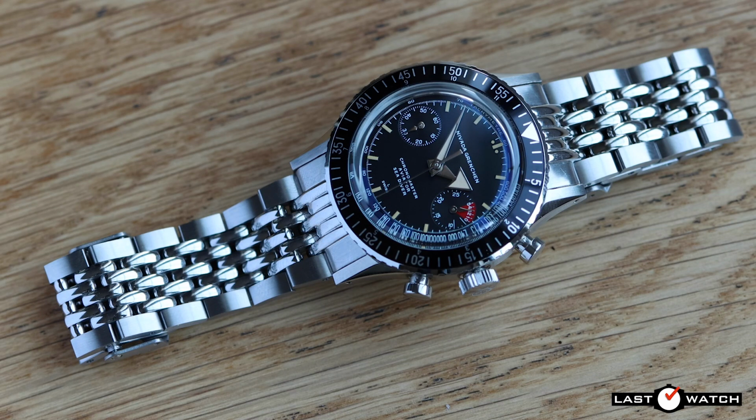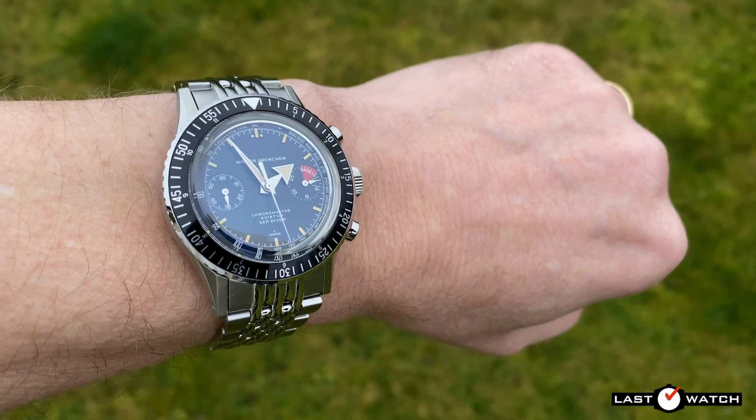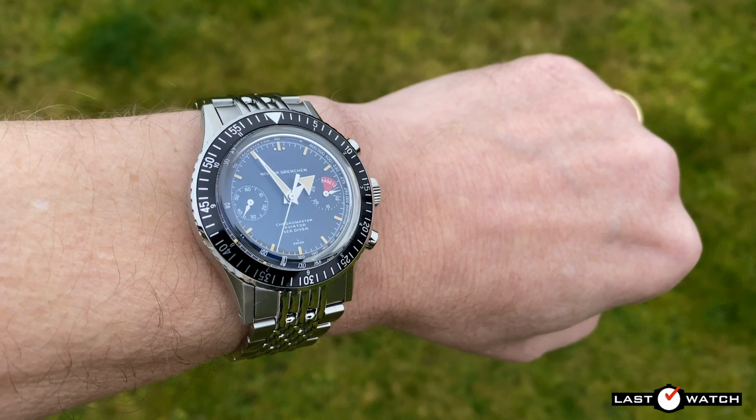The loom and end links are a quick fix, and the 100 meter water resistance is more than adequate for everyday use, unless of course you're a deep sea diver. The proportions make it very wearable, especially when you consider its rivals in this price bracket from the likes of Oris, Hanhart, Christopher Ward and Farah are all much bigger watches.